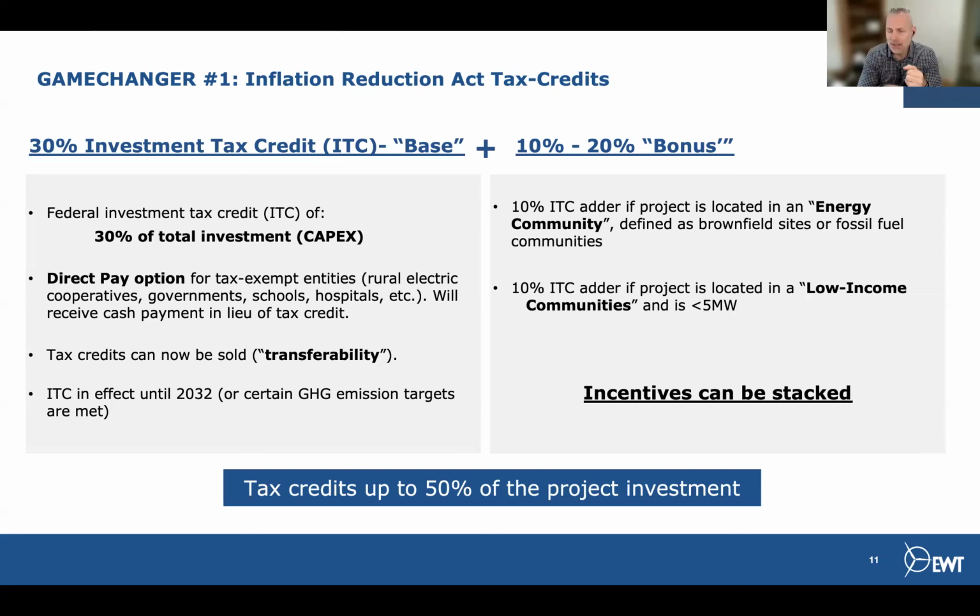A couple other things that came out in this incentive is a direct pay option. So if you're not a tax-paying entity, the federal government will now issue you a check for the equivalent value of that tax credit. So there is now the full ability for schools and other organizations of that nature to benefit from this incentive. If you are a tax-paying entity, but you don't have the tax liability, the credits can now be sold. This is a new piece, which is very exciting. So there's a market that's developing for that as well.